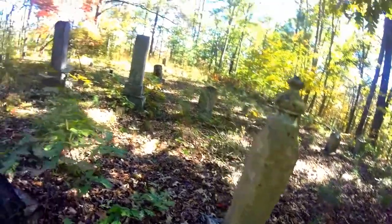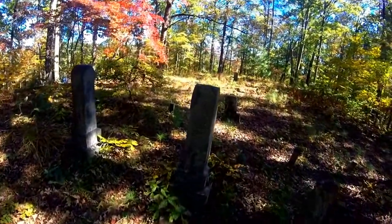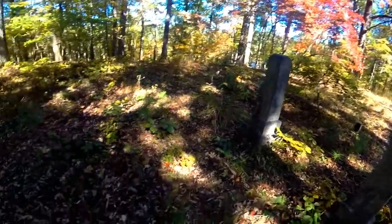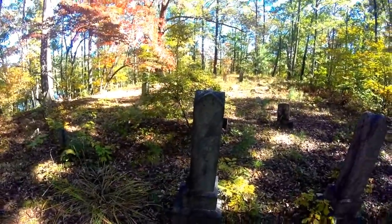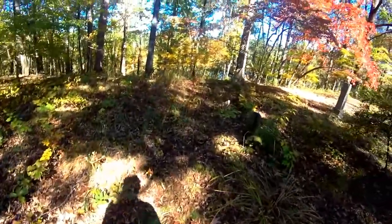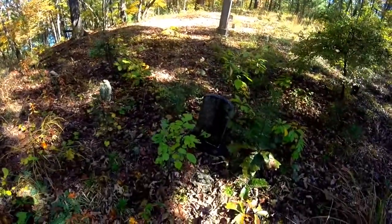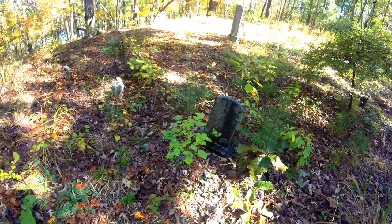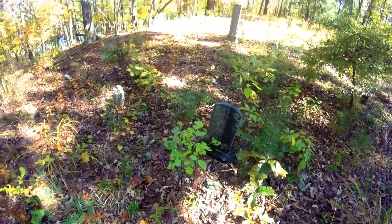19-something-7. I can't make that one out. Passed away 1900. 1894. I can't make that one out. It looks like maybe 1890. That looks like a child because it looks like 1890 to 1890.